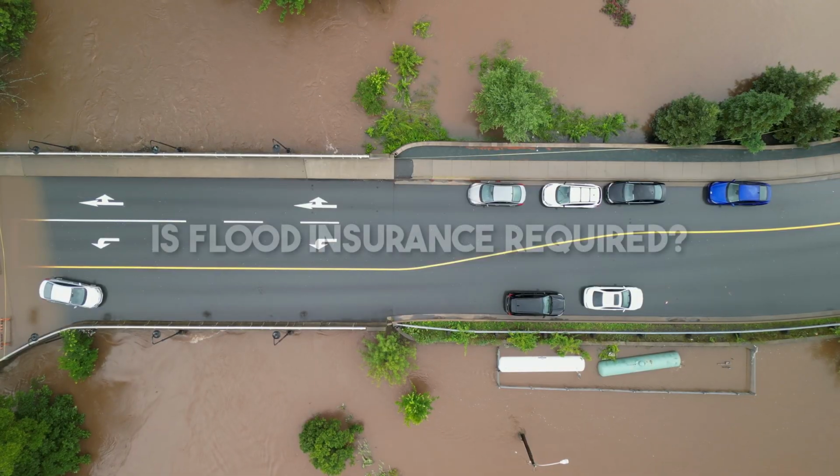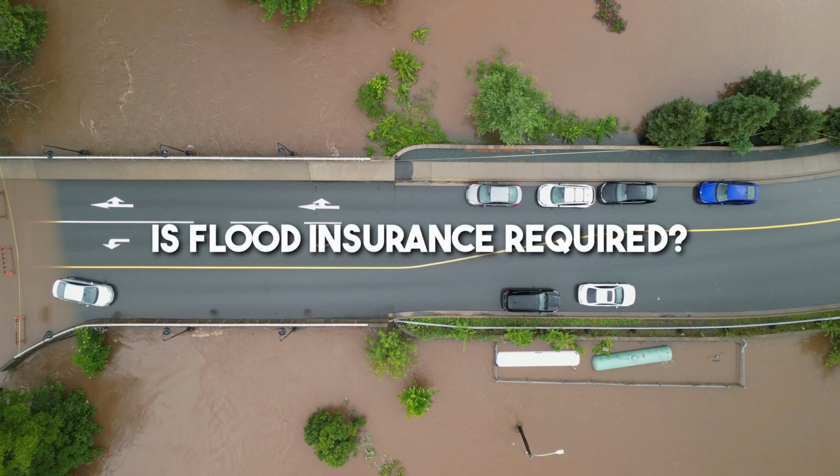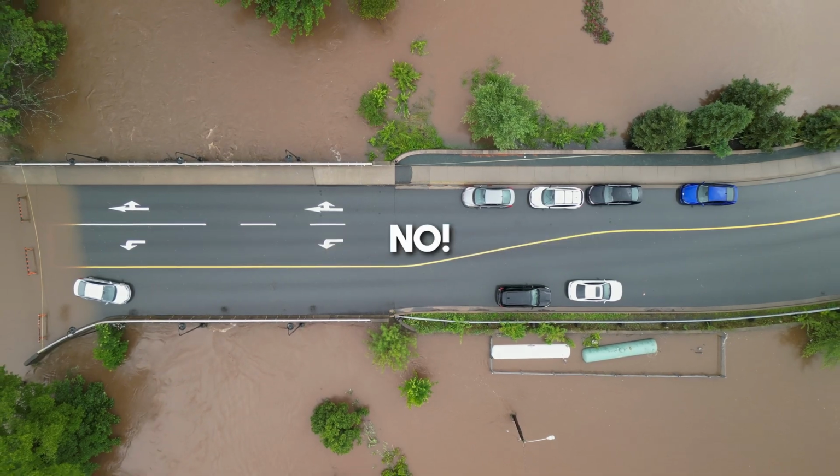The short answer is no, it's not required, but 90% of lenders that lend here in Florida are going to require it anyway. So it's not required, but more than likely you're going to have to pay for some type of hurricane insurance. And then another question that I get asked all the time, and people are very worried about, and rightfully so, is flood insurance required? And the short answer to that one is also no. Flood insurance is not required at all unless you live in a flood zone.